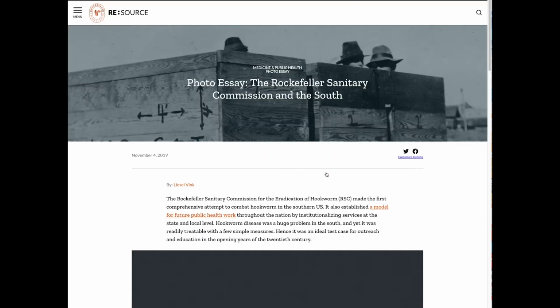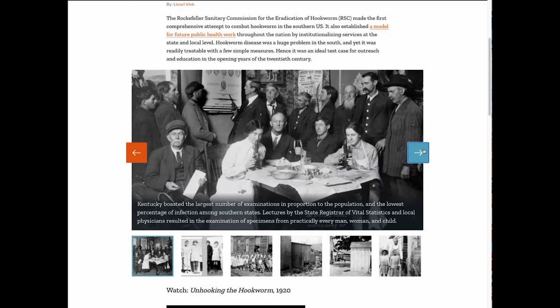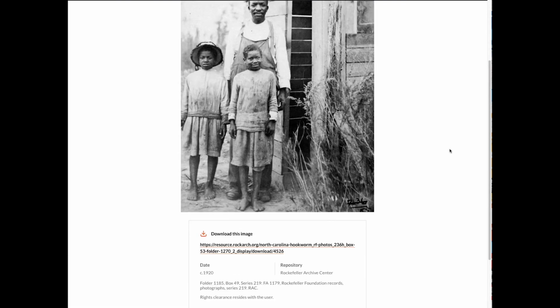On Resource, we view photos as important archival records and storytelling features, not just ornamentation. This photo essay tells the story of how a philanthropic fund fought hookworm disease. Each image links to an attachment page with more information about the image.